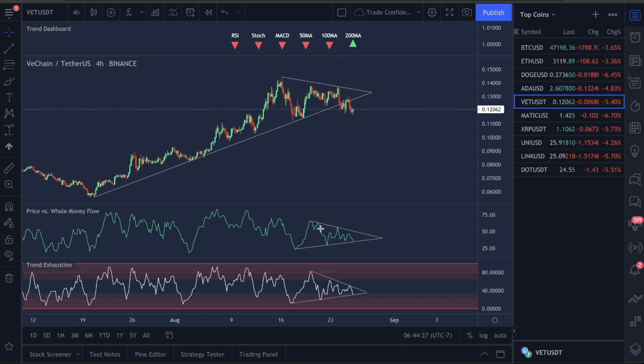We are seeing this triangle pattern happen on the money flow right now, as well as the trend exhaustion, okay? Sorry, those are very terrible lines. But what I'm expecting here is these are what's called pressure points. Whenever you see any type of triangle formation on any technical analysis chart, when you get to the section over here at the tip of this triangle, this is what we call pressure points. This is where the price can break down very quickly or start shooting up very fast.